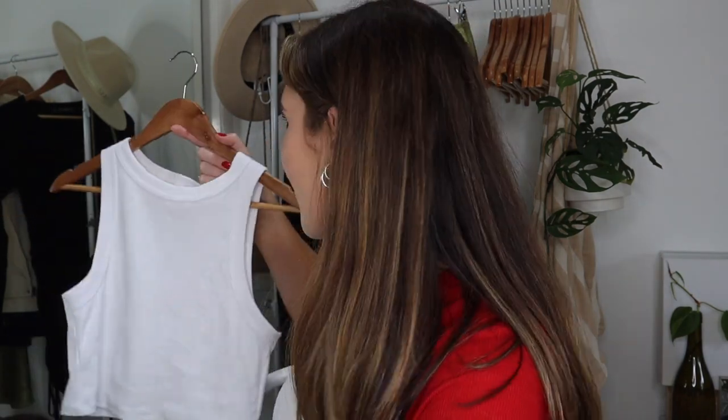I must say though, I'm a pretty grubby person. I stain everything. So I don't know how long this is gonna stay white for, but we'll try.